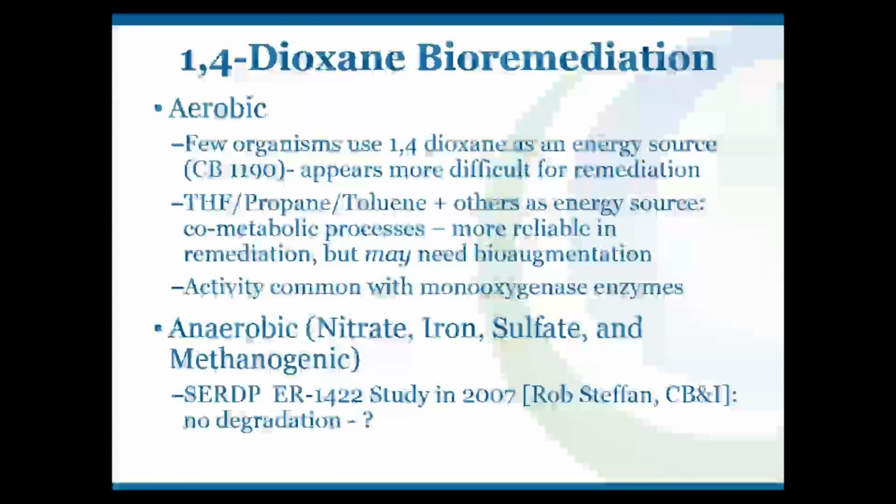What you also see is a lot of work looking at co-metabolic processes. For those who are not as familiar with that, it means that there is another substrate, which is the primary energy source that the bacteria degrade to obtain that energy. In that process, the enzymes are capable of also degrading the 1,4-dioxane. So it's not the primary food source, but as a consequence of the degradation of the primary food source, it is able to degrade the 1,4-dioxane.